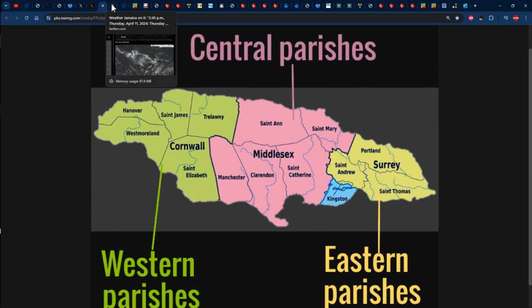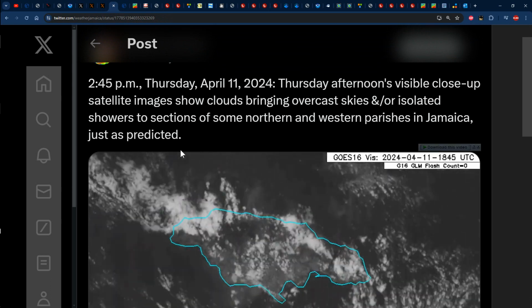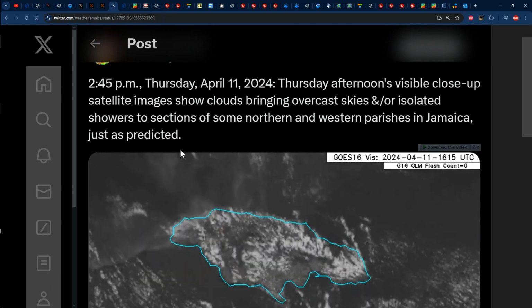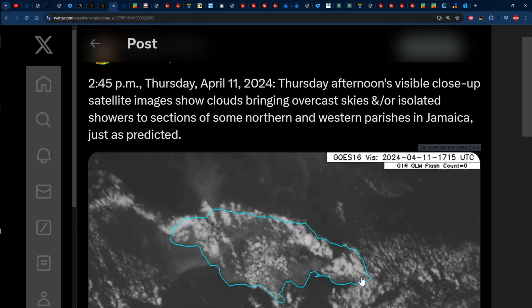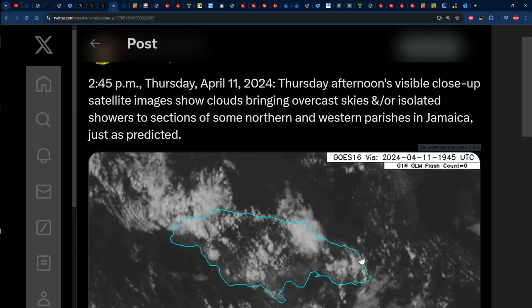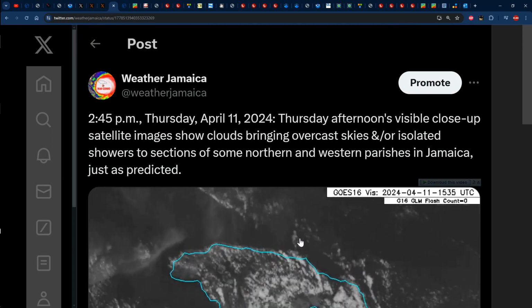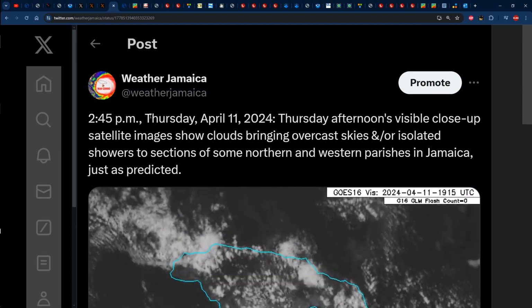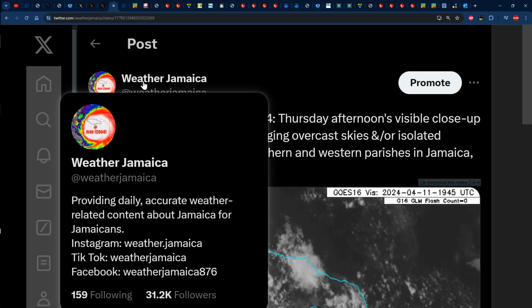And what ended up happening? Although we didn't post what happened in the morning, we did see that we had some amount of clouds coming in from the east-southeast, which definitely brought some amount of isolated shower activity, especially across sections of eastern St. Thomas and eastern Portland. And then during the afternoon, the visible satellite images were posted on our Twitter page, not only our Twitter page, but our Instagram, TikTok, and Facebook page.